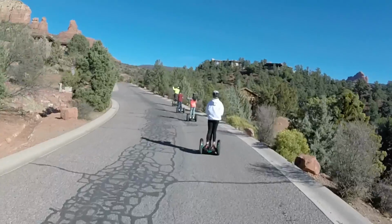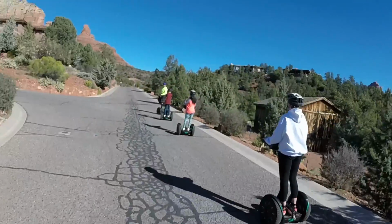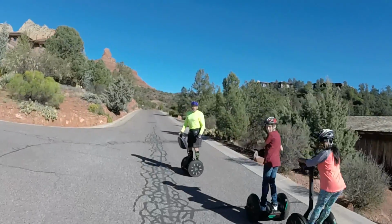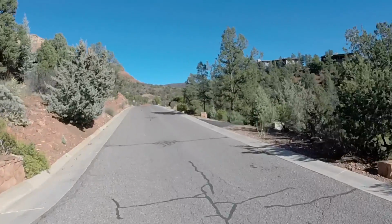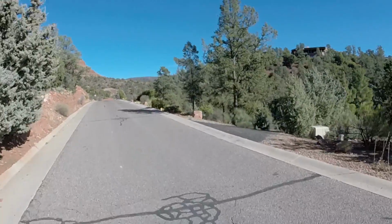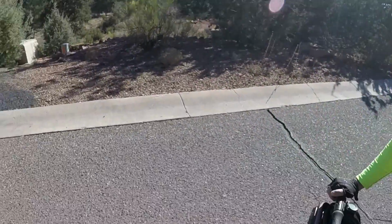I don't know what I'm doing wrong. Okay, you're leaning into it, so try to get your heels back. Try to kick your heels back and then put your butt back. Get your butt back, not your chest. Not your chest. Oh my goodness. Your butt, your butt. See this? This is butt. There you go. I was right on top of it.